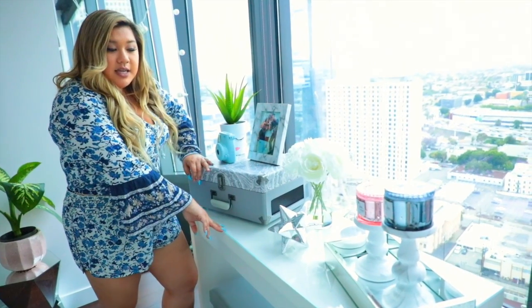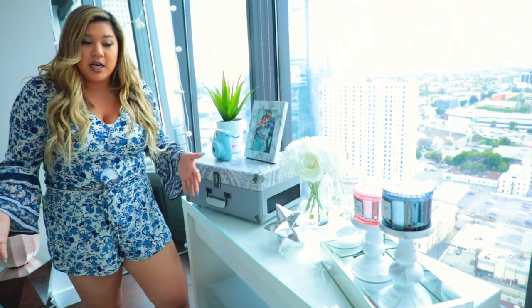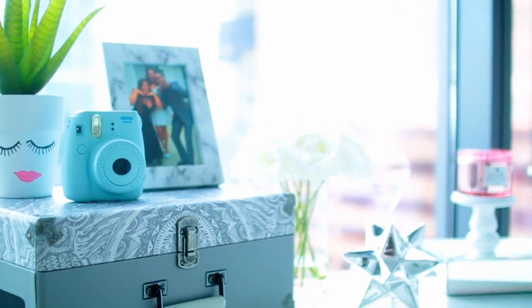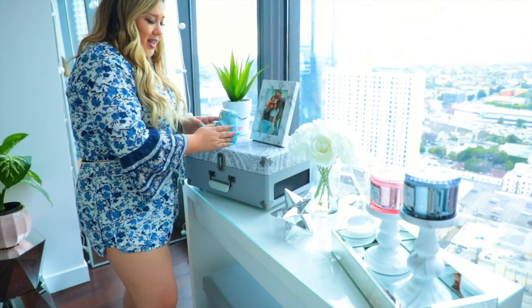Right here, this is my vanity table actually that I used to use in my beauty room, but I got a bigger one and I didn't want to get rid of this. So I just put this here and I think it looks really good. On top of it, I have my record player and a bunch of little knickknacks from Target, Bath and Body Works and things like that. I have some DIY projects I've made and pictures of friends and just cute little things, like little mementos.